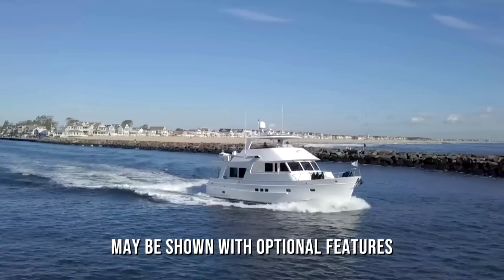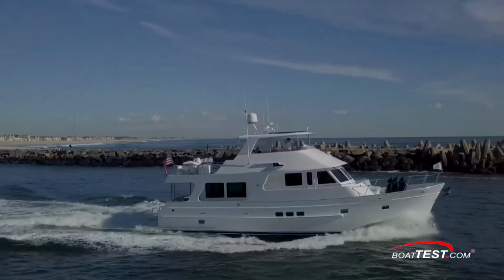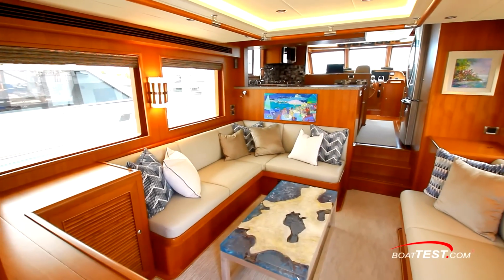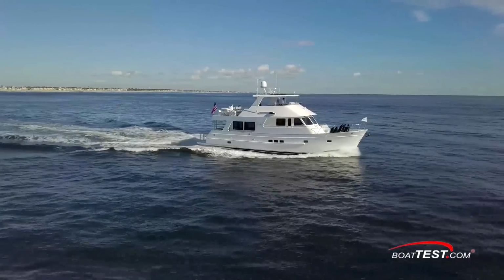Hi, Captain Steve for BoatTEST.com, and in this video, I'm going to conduct a features inspection of a beautiful long-range cruiser that's designed for safety and distance travel, but while on those trips, she'll keep her guests ensconced in luxury and comfort with plenty of social zones for gathering and entertaining. It's the Outer Reef 610 Motor Yacht.